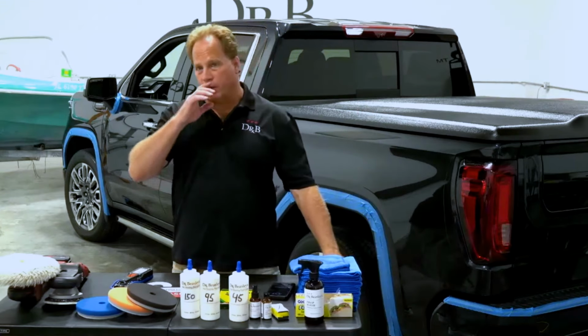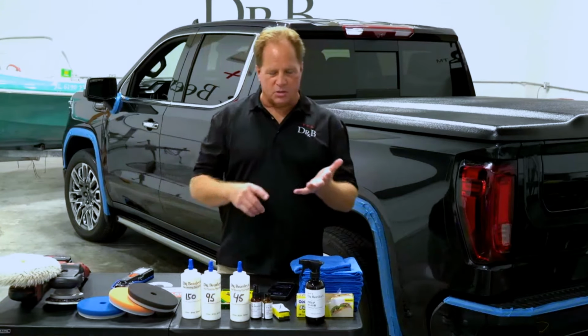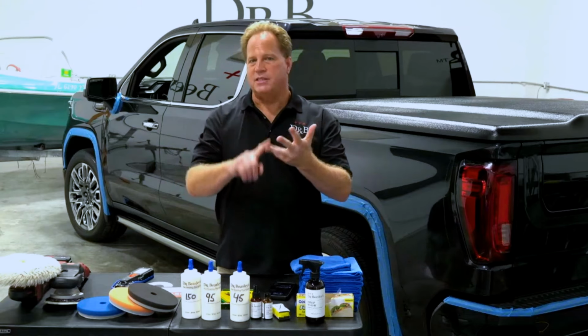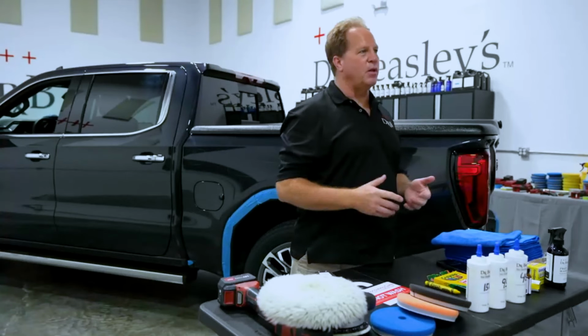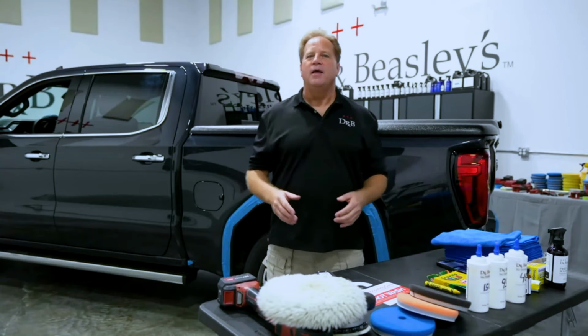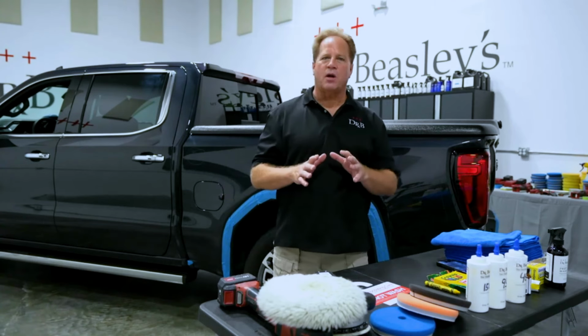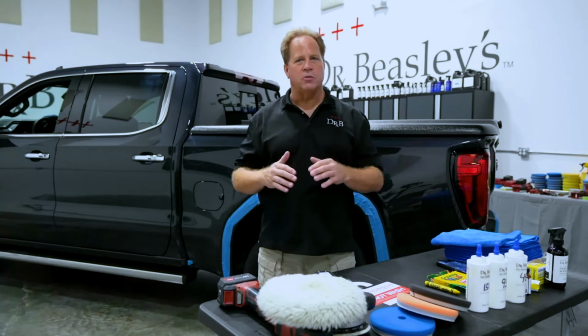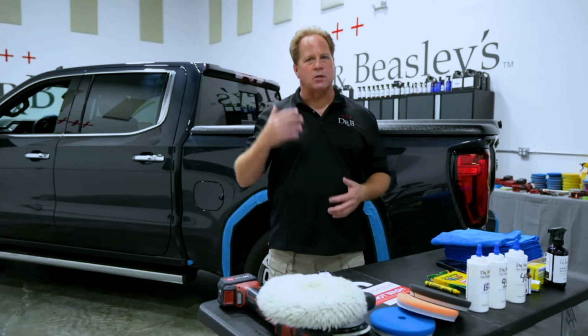Years ago, when I worked for Meguiar's up in Oregon, one of my primary jobs was to call on body shops, dealerships, and detail shops. Here's how I've always explained it. I loved calling on body shops, because the guys in the body shops are usually true professionals. If you can show them a product that'll let them do their job faster with better results, maybe even cost less money, they're willing to listen, they're willing to learn.